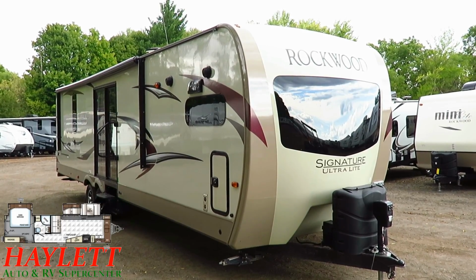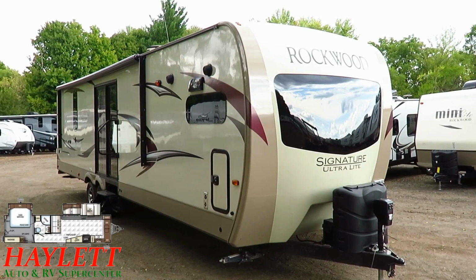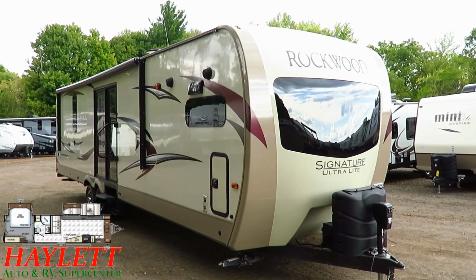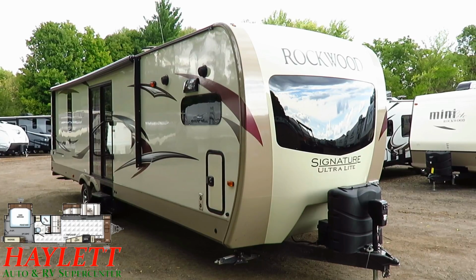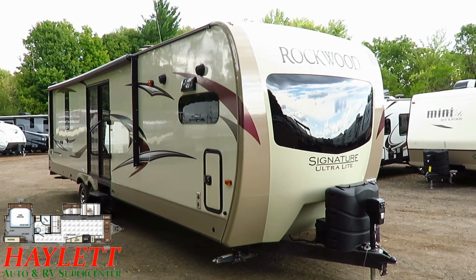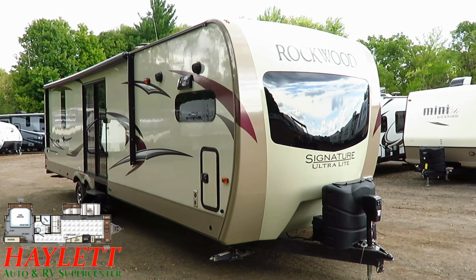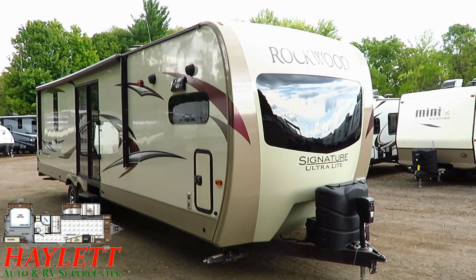So what's kind of cool, this was the first year this floor plan was made. This is an immensely popular front kitchen floor plan after they added the theater seat revisions to it. And I don't know that I've ever seen one in the used RV market before. Certainly not here at Haylett RV. I'm sure there's been one. But this is a new floor plan that is finally in the used market. So pretty new camper, used RV price tag, maybe still qualify for same as new financing.